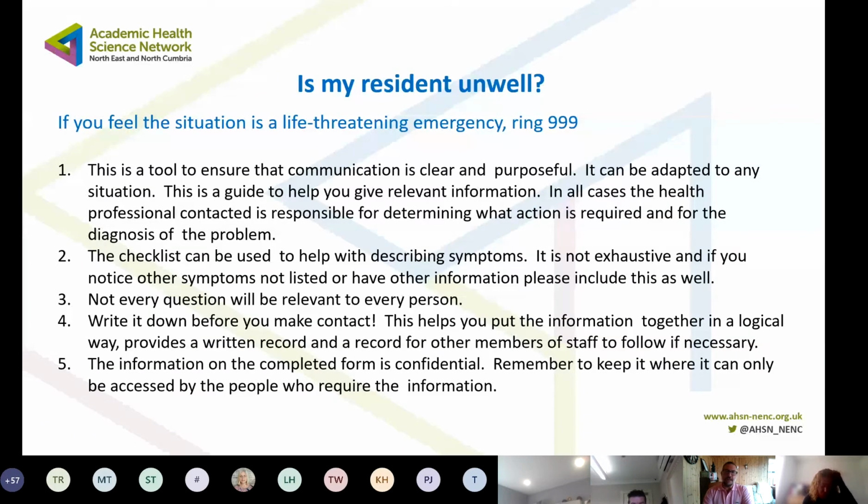So this is actually the first page of the Is My Resident Unwell tool. And the important thing to think about here is what the tool is for. This tool is meant to be used at a point where you've already noticed that there's something not quite right with Dave, and you're worried, but you're not quite sure what's going on. You might not know exactly what the issue is, but you are concerned enough to think, do I need to have a conversation and refer Dave on?